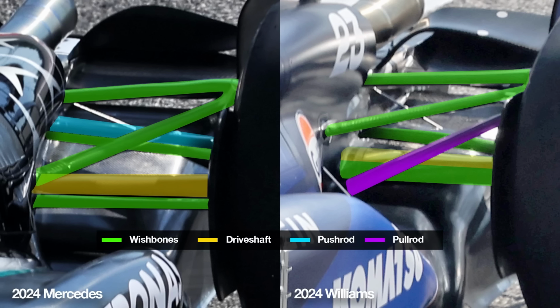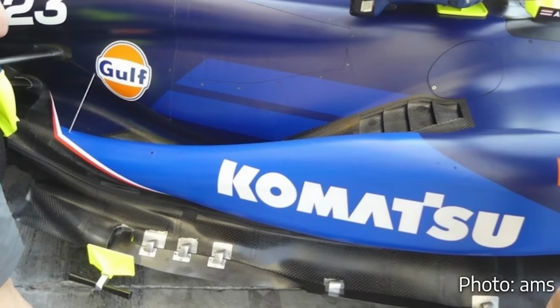I mean, a lot of teams are on push rod. I do think push rod and pull rod doesn't make that big of a difference, but for Williams' case, it could. I'm very eager to find out, but why they stay there, I'm not sure. And lastly, on the Williams car, the side pods have significantly increased.